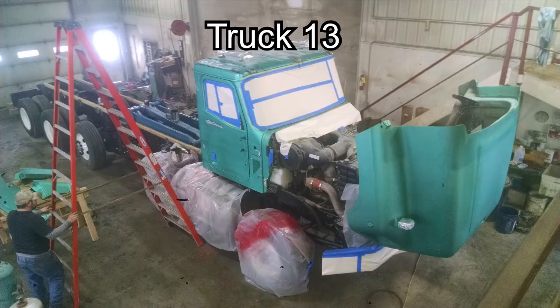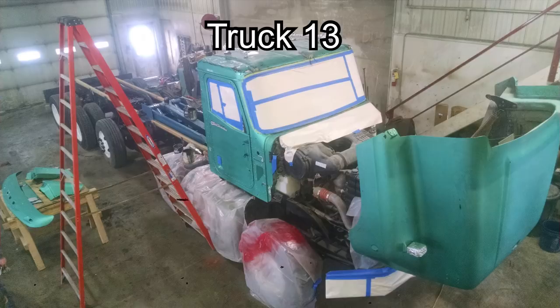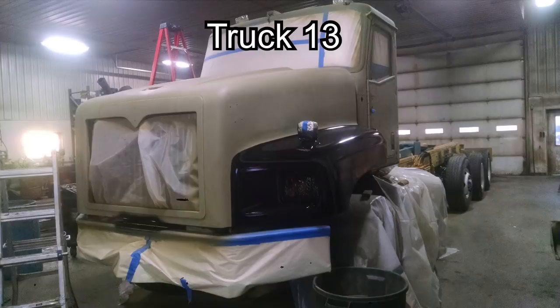Alright, most of you by now have probably seen all three truck videos, the equipment tour videos of the trucks, and a couple of you have noticed that we didn't have a truck 13. Well, we do and did have a truck 13.